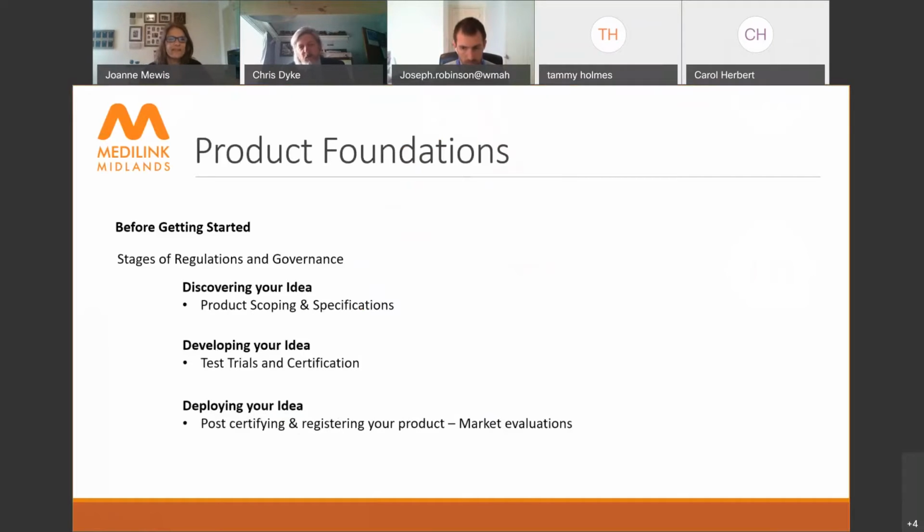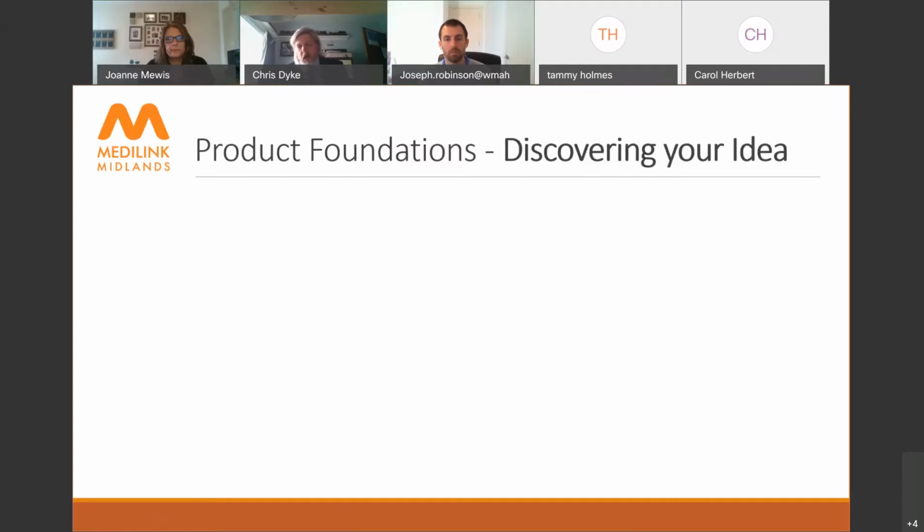But before we get started, this session is about discovering your idea. When we started looking at this, especially around the regulations, one needs to get an idea of the whole scope of the route and path to putting this together, because there are regulations, governance, and industry approvals that will affect the development and design of your idea. To look at this, I've put my own spin on it, and hopefully something that might register with some of you.